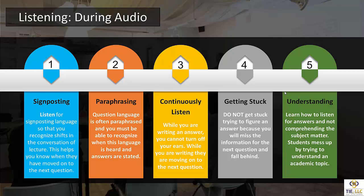Number 3, you have to continuously listen. That means when you're writing an answer choice, you cannot shut off your ears and stop listening, because they're still talking. They're moving on and giving information that's going to lead you into the next question. They don't give an answer choice, stop, wait for you to write down the answer, and then keep going. Also, don't get stuck. If you're not sure of an answer choice, move forward. Don't get stuck. If you get stuck, you get behind.